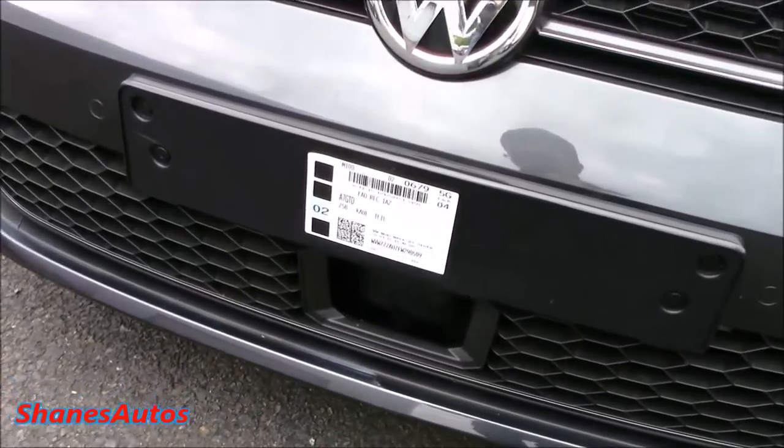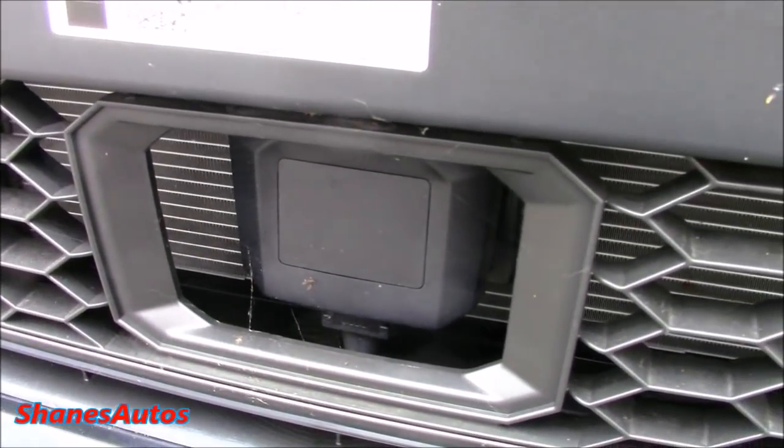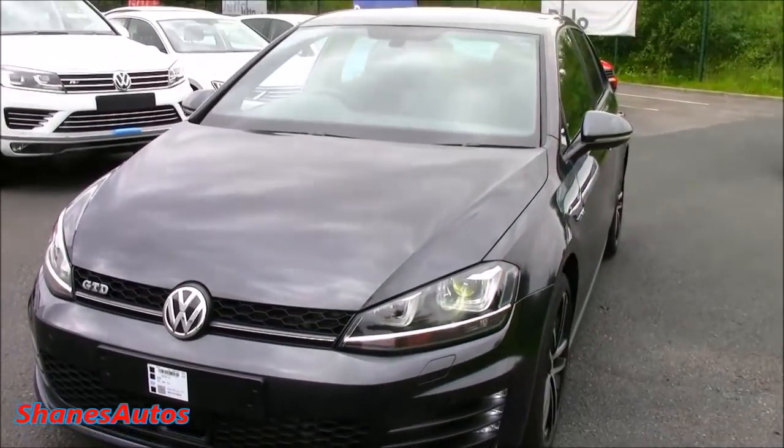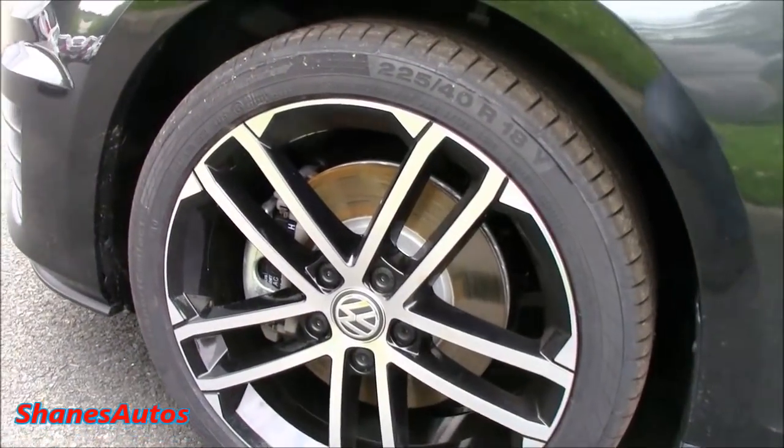Also in the honeycomb front grille you can notice this big black sensor. This here is the automatic braking system. For example, if you are about to have a low speed collision going through town, the system will kick in and hit the brakes for you.